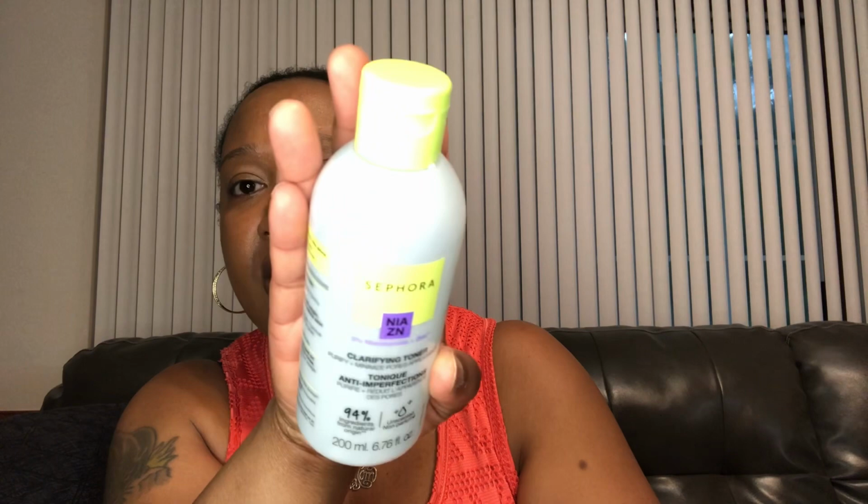This is my clarifying toner. I got this during the Sephora sale. Very good. I would definitely repurchase. It looks like this. I think the Sephora collection items were like 30% off at the time. And this is the clarifying toner. Really good. Would repurchase. Another sensitive skin bar, Dove sensitive skin bar.